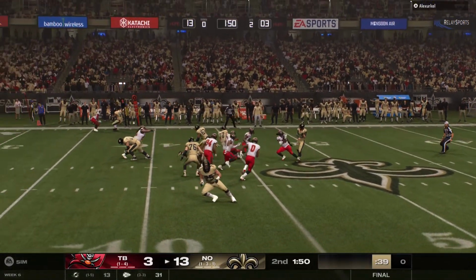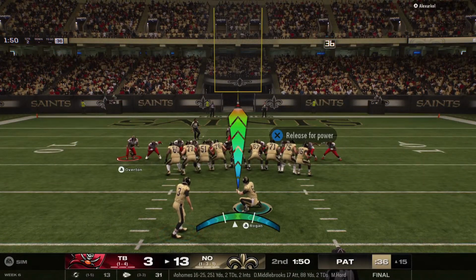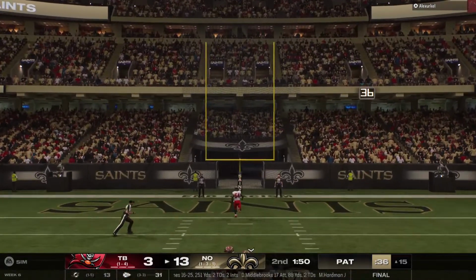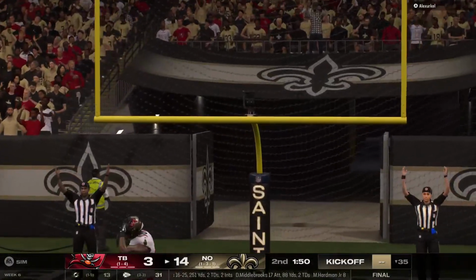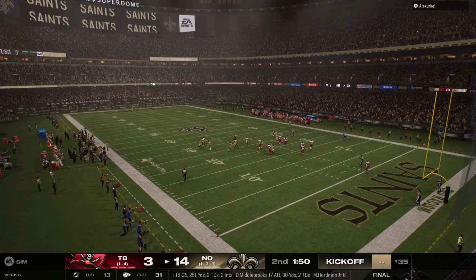For a big tight end, he can sure move like a slot receiver when he gets a head of steam going. And as a defensive back, you've got a big decision to make when he's moving like that. Extra point splits the uprights, and that pushes the lead up to 11.